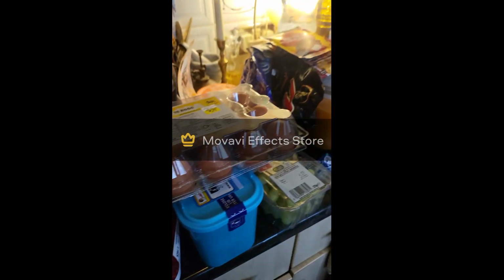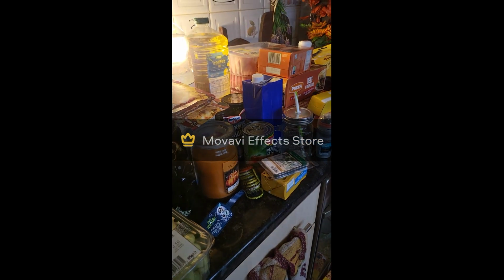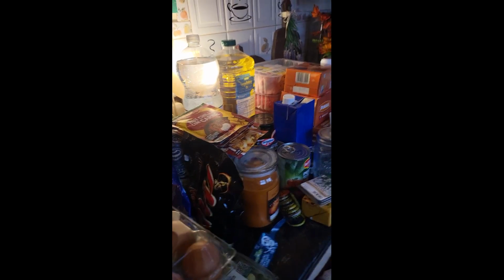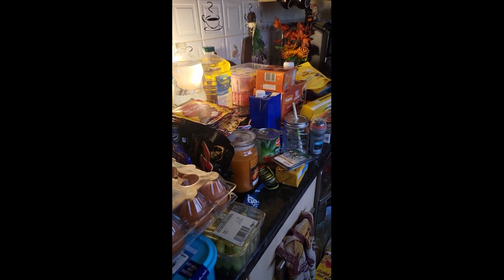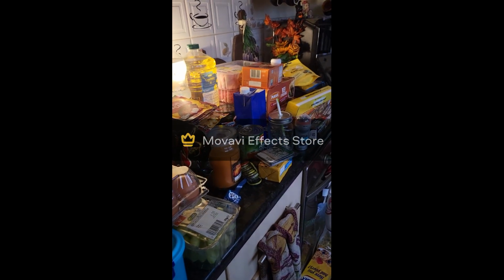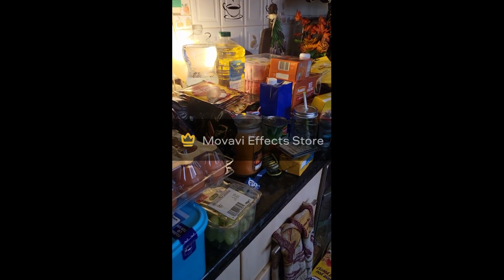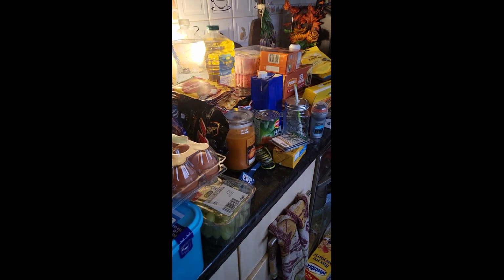So this is all the stuff that I got, and I paid £111, and it's like a good two to three weeks' worth of food. So I think I did okay. Please let me know in the comments how you shop, weekly, two weekly, monthly, how you do it. Please let me know.